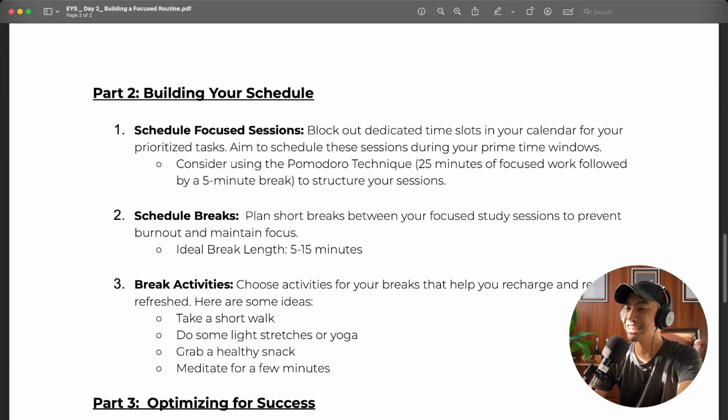Part 2, building your schedule. So schedule focus sessions, again maximizing the use of the Pomodoro technique. Next, schedule breaks. So plan short breaks between your focus study sessions to prevent burnout and maintain focus. Ideal break length is between 5 to 15 minutes.